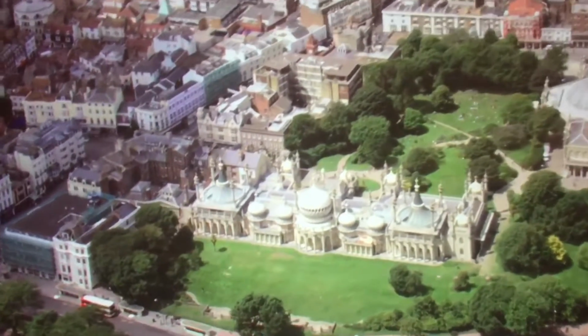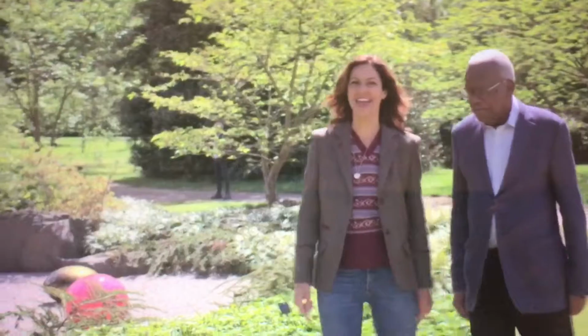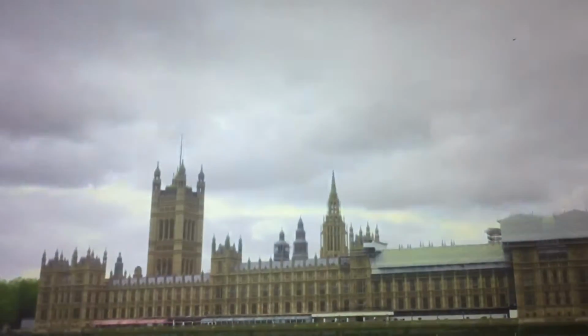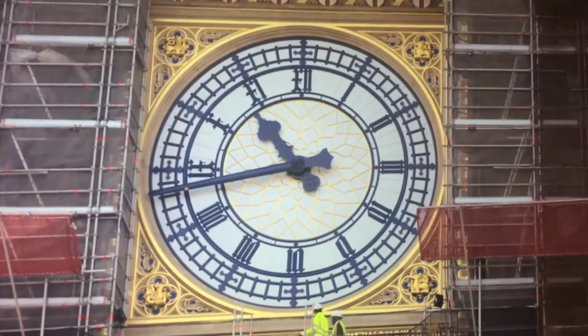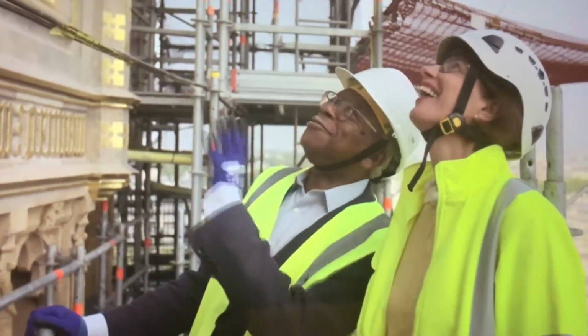You're rarely very far from an extraordinary landmark in this country, and everyone has their favourite. And tonight, we'll discover the nation's favourite. We've been granted unique access to go behind the scenes of our greatest national treasures. Well, I never thought I'd ever get such a view of Big Ben.